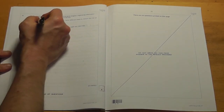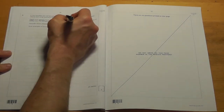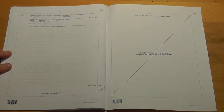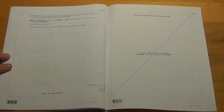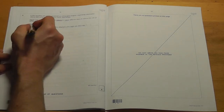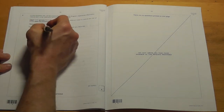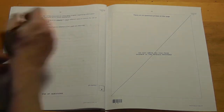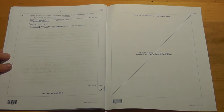Plants and animals have become adapted in many different ways to reduce the risk of being eaten by predators. So we're talking about avoiding being eaten. Describe the adaptations and give examples, plural, of animals, plural, and plants, plural, adapted in the ways you describe. Okay, so I've got to describe adaptations. So I'm going to just make some rough notes here.